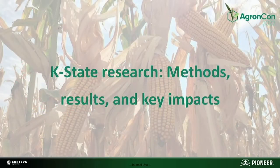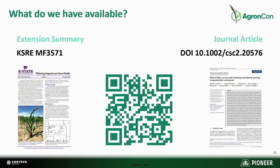So with that, I'm going to dig into some of the research we're doing at K-State that we've been working on, and what we're doing, the impacts, the results that we've seen. So we do have some resources available. This past year, we put an article out in Crop Science that's been published. So if you're interested in that kind of reading, we have a journal article, and then we took the journal article and made a 2-page summary out of it, and we have that published as an extension bulletin. So both of those are available. If you would like access to those, I could help you get those too. But I have the KSRE number and the DOI up here, so you will be able to access those from that.